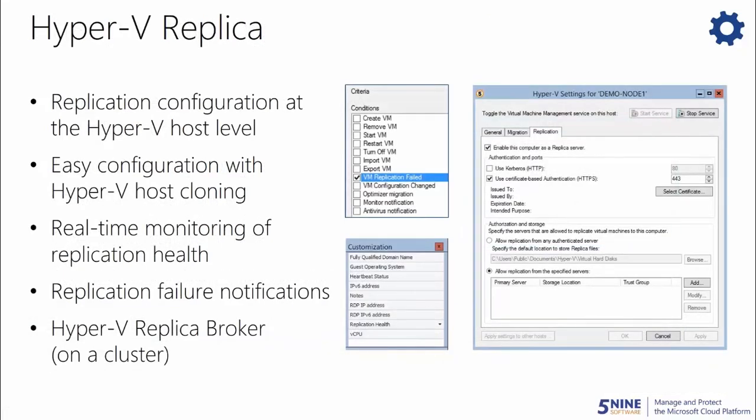We have also integrated support with Hyper-V Replica, and this is something which isn't even available within System Center VMM. Now what Hyper-V Replica does is it allows you to take a running virtual machine and take a copy of its virtual hard disk. Now, there are some limitations around this. It is only asynchronous replication, which means that we take a snapshot every 30 seconds or 5 minutes or 15 minutes and send that across. But this gives you a very easy disaster recovery solution.